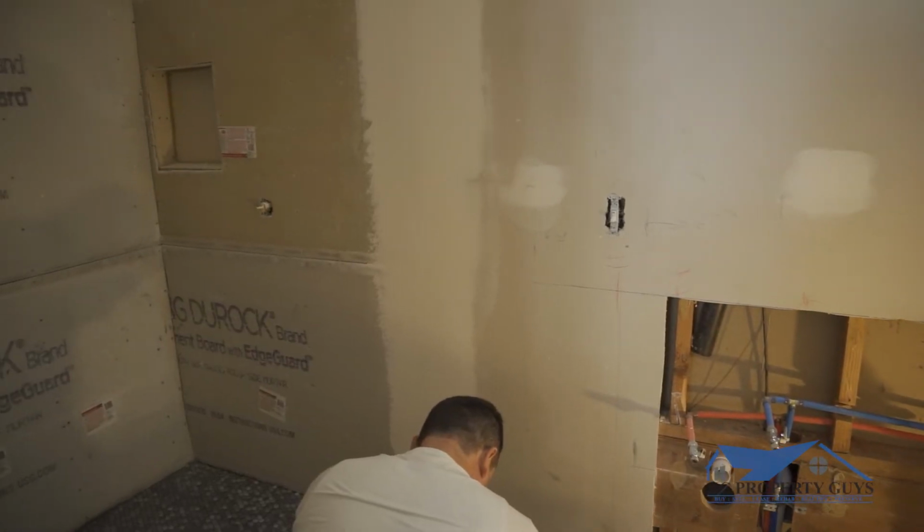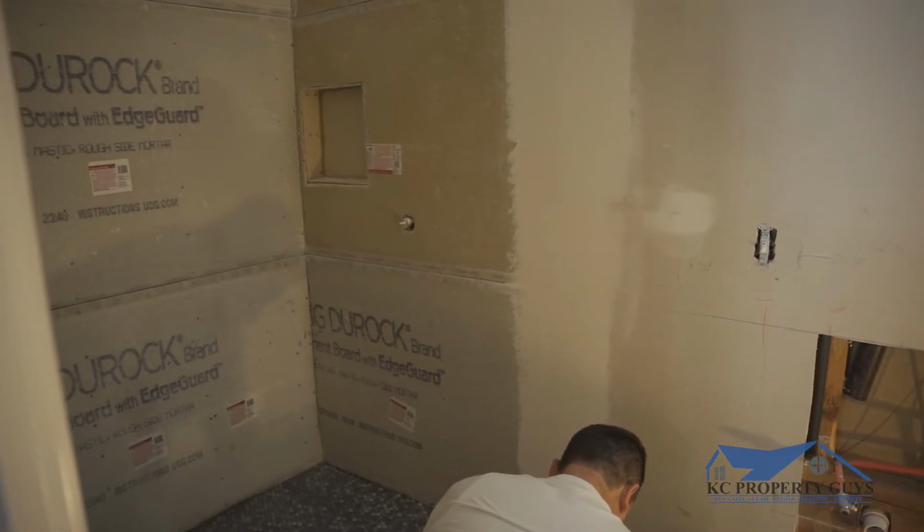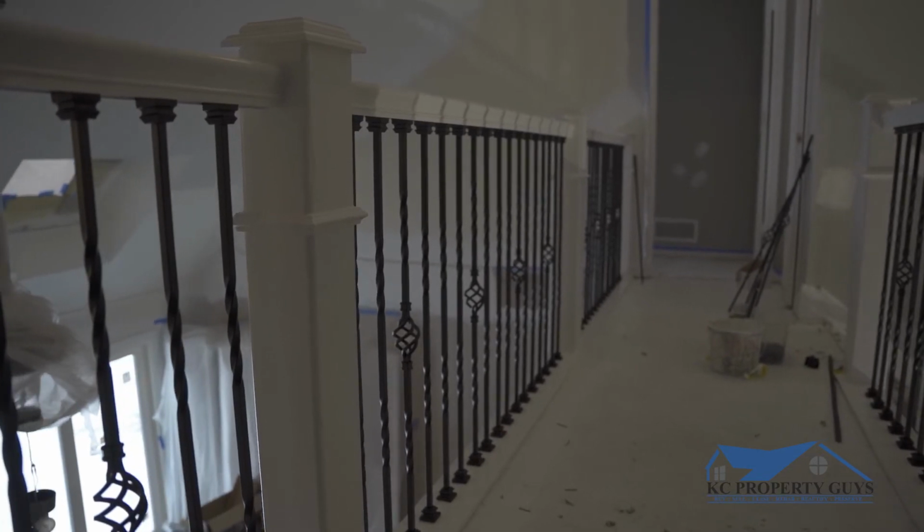We're sweeping through the house right now. We've got it stripped down and new flooring is on its way. The tile is going in right now. We're working on balusters and staircases. And ultimately, we're in the mid stage of this particular rehab.